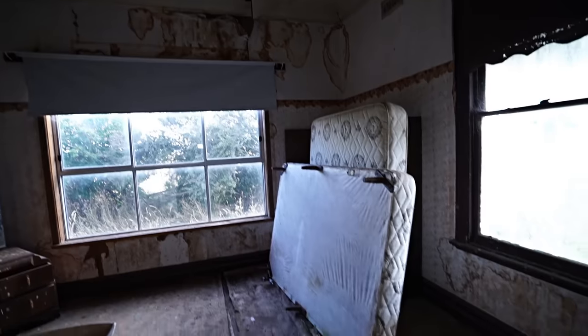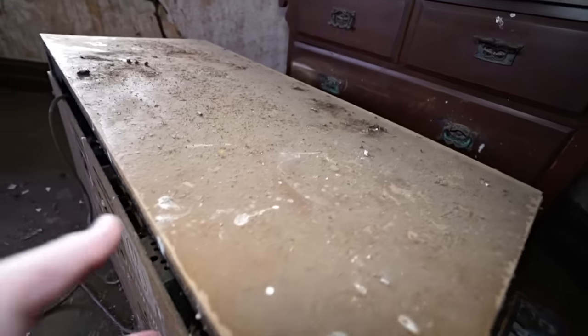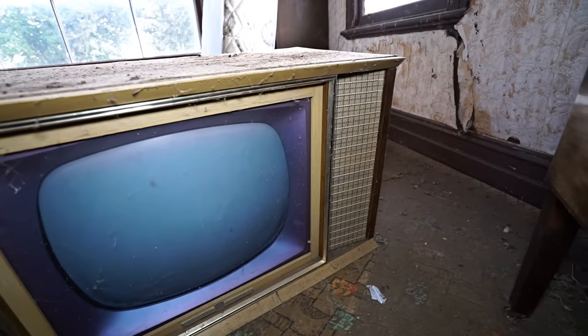This would have been a prominent farmhouse originally. Now that's an old TV, a very heavy one. I'm trying to spin it around, but I don't want to be too rough with it. Wow. It is Radiola Deep Image AWA.